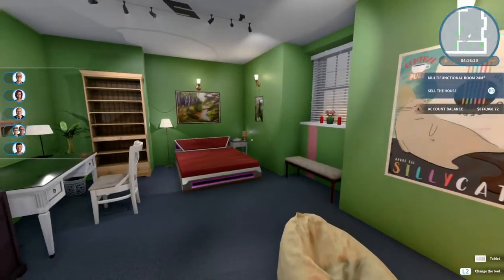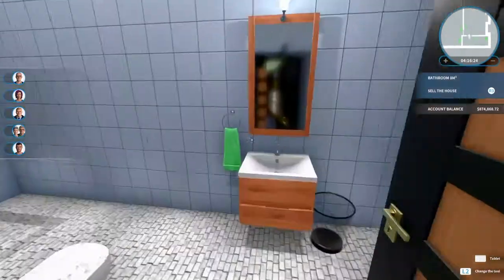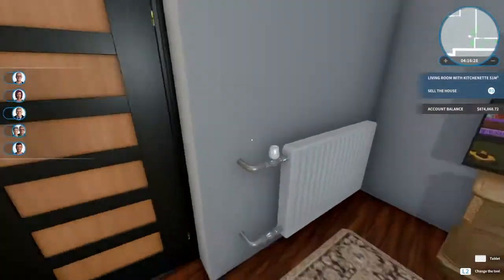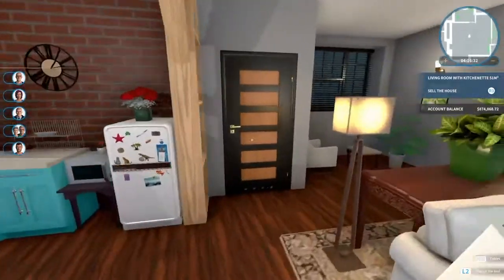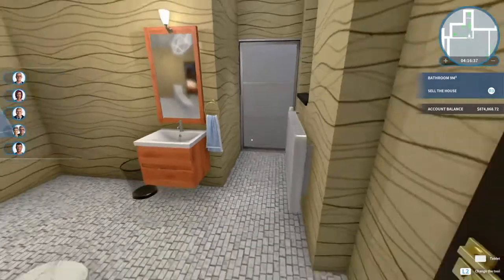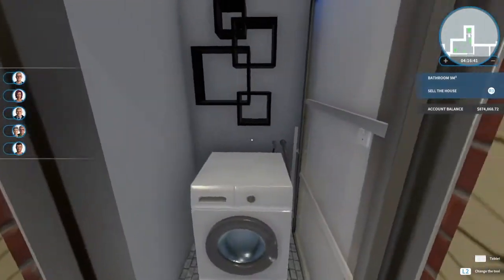I'm stalling a little bit. 24 meters, that's pretty big. Then we got an 8-meter bathroom. It's a big old living room, kitchen and everything. How big was this one? It's the same 9-meter bathroom. Does it say laundry room in here? That's a 1-meter room.